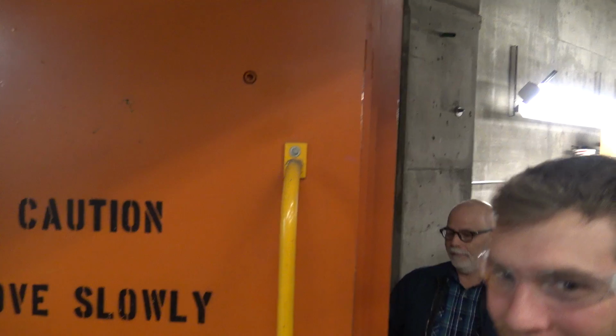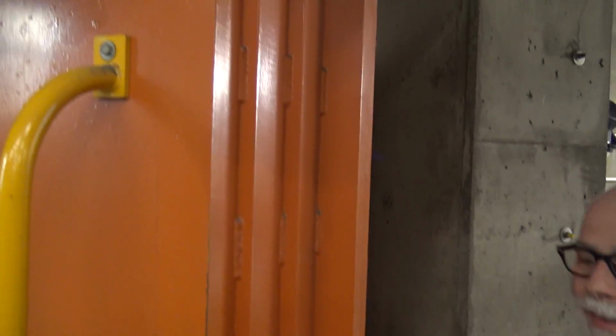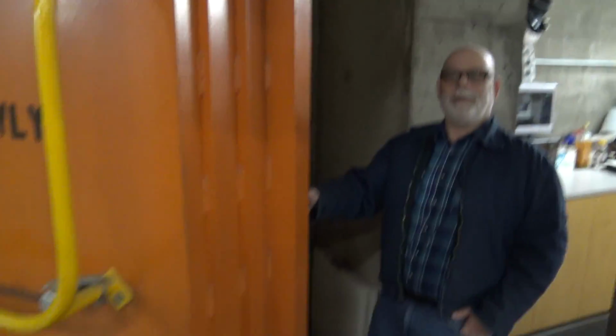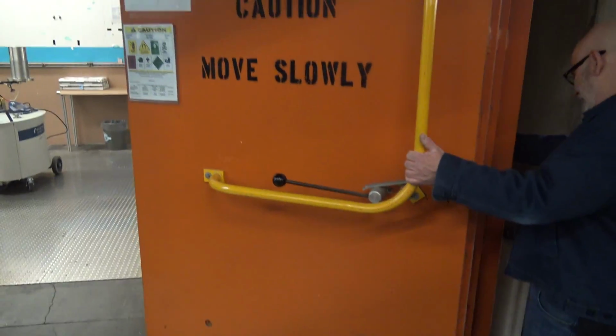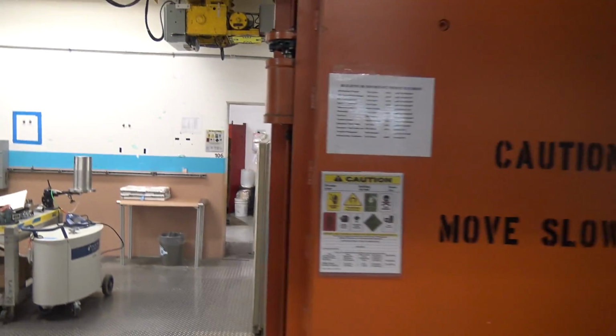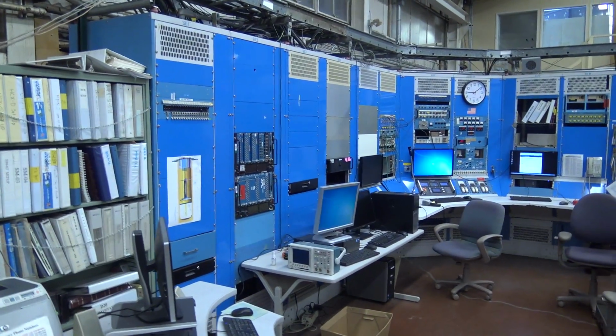You see this plate right here? On the edge? Go ahead, push on it. You get a sense of the inertia. Oh my God. Yeah, when I came here, I was playing with this thing. I go, oh, this is really cool. It moves slowly. Holy cow! Wow. Test area. Control room for the magnet test area.